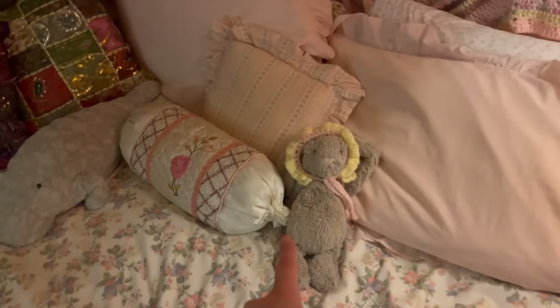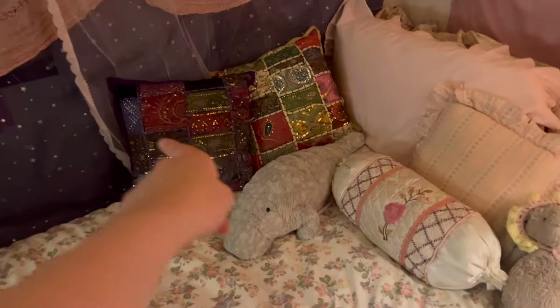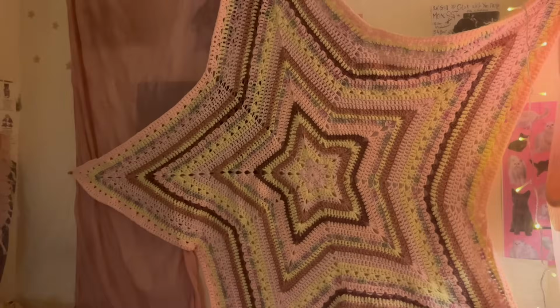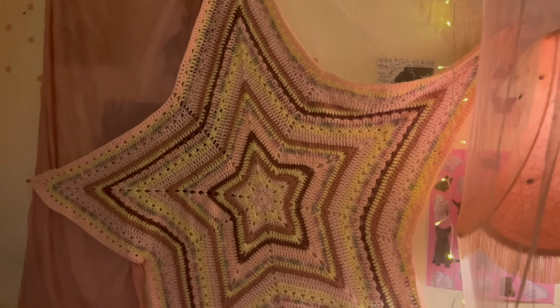This is my pillows. That's Morris. I made him his little bonnet. That's Billow. And then these are some really cool cushions. This is my canopy and then a vintage lace curtain on top. This is my crochet star. It was going to be a blanket, but then I had an epiphany of genius and I was like, I'm going to put it on my wall.